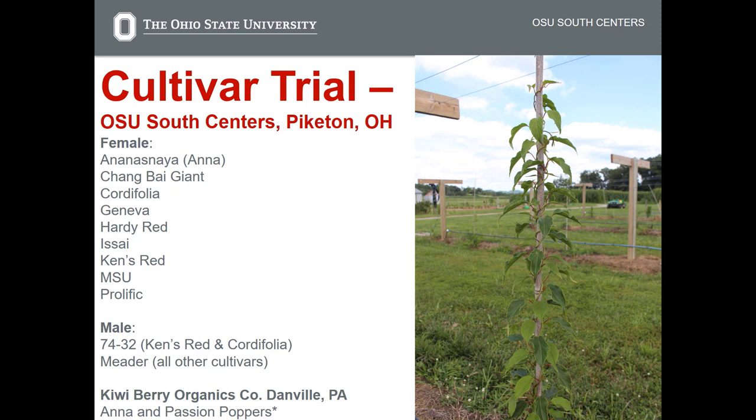And then Changbai Giant, Cordifolia, Geneva, Hardy Red, which supposedly has a red skinned fruit, Issai, which is Japanese for one, and it's advertised anyways that this is the quickest maturing plant, or at least to the point where it is established enough to have fruit on it, and it's claimed that it can have fruit in the second year. We have not seen that here. The plants are really still forming the plant structure for that variety, as all the varieties are.